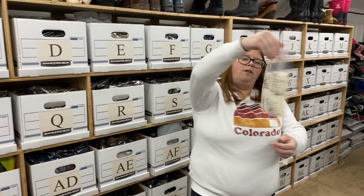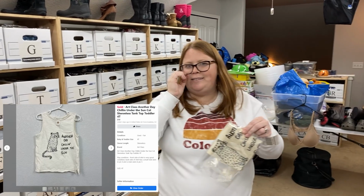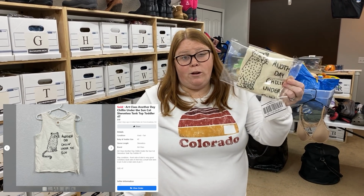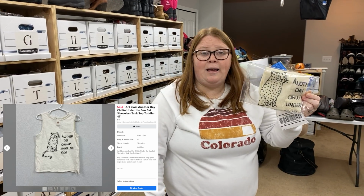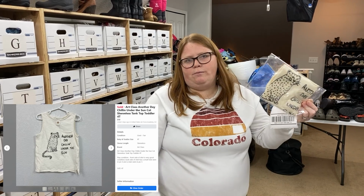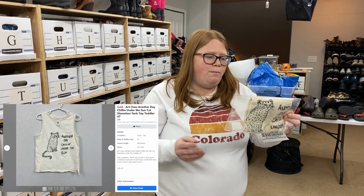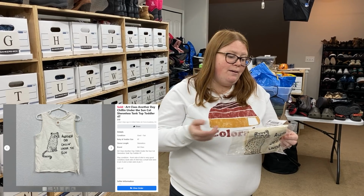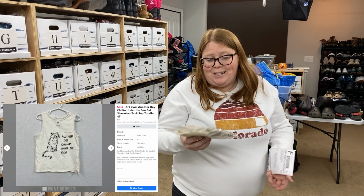All right, this is an art class tank, similar to the Sun ones that I've been selling for crazy amounts. I thought this one was going for a lot too, and I did find some high comps, but they were from months ago. It's been listed for at least a couple weeks on all the platforms except Facebook, because a couple weeks ago Facebook wasn't letting me list anything at all.